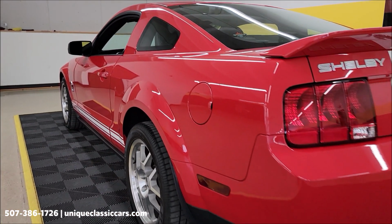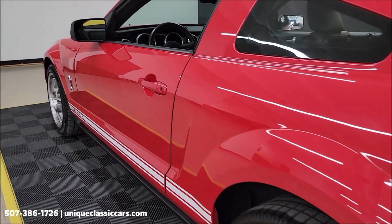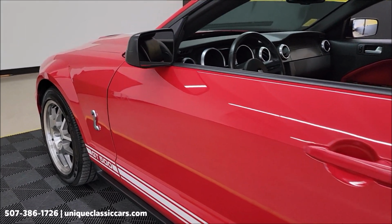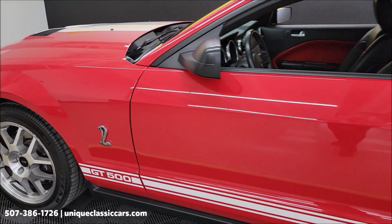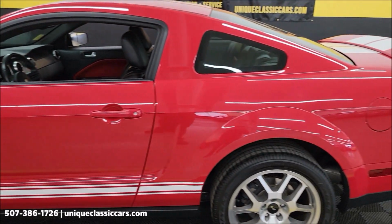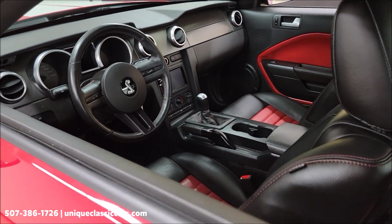Let's go ahead and take a look down the driver's side from the rear to the front. See, the paint has a nice shine to it. And again, free of any major nicks, dings, scratches. On this side also. Let's take a look at this interior.